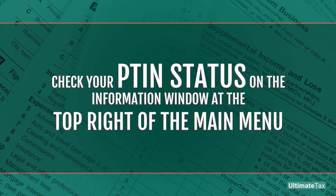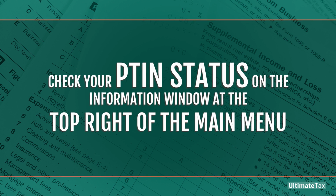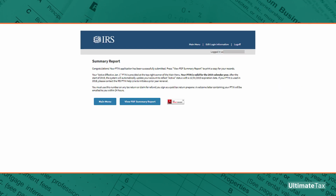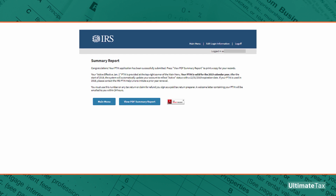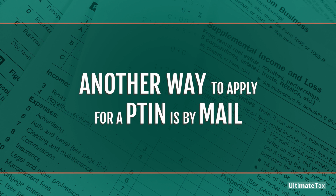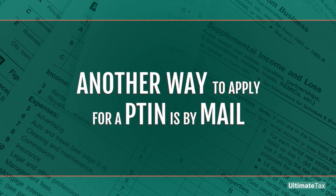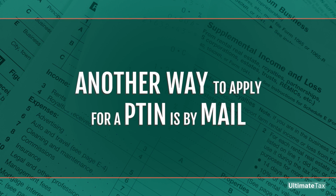Once done, click Submit. You can check your PTIN application status on the information window at the top right of the main menu. If there are no issues with the information you've given, you can receive the approval for your PTIN within minutes. If you do not have a Social Security number or you need to provide additional documents, you must apply for your PTIN by mail instead of online.